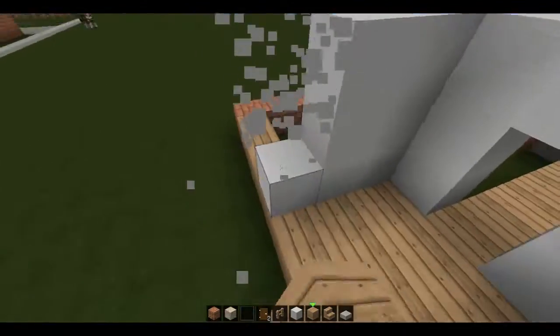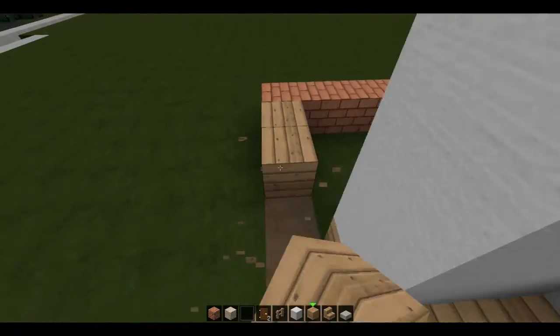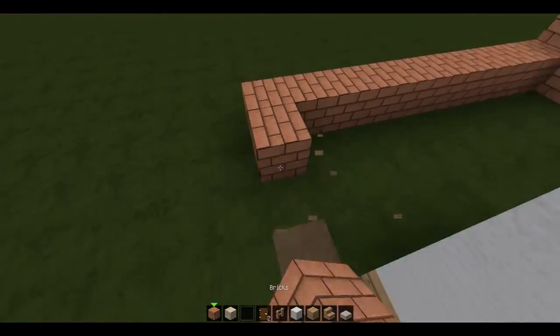Okay, so, and yeah, this will be the back wall. Go ahead and brick this up.